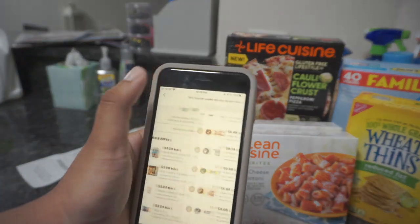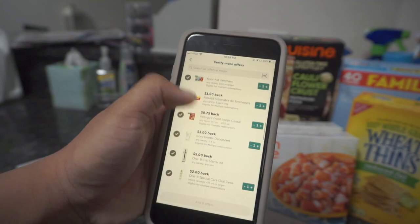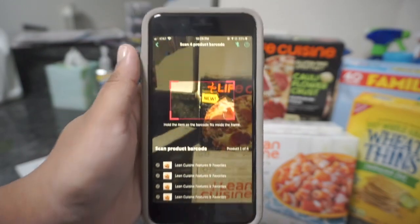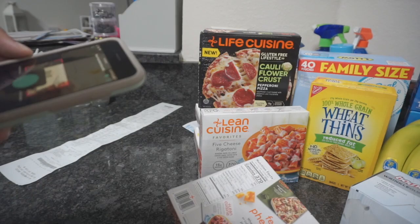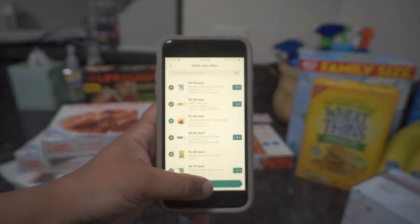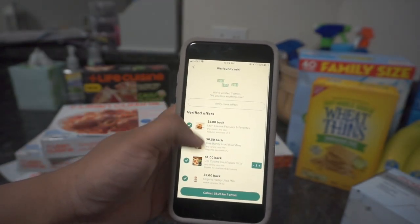If it doesn't verify a certain offer, you just go to verify more offers, scroll down to the offers that you saved, and right here's my Lean Cuisine one. It'll ask me to scan the barcodes to verify I actually bought it. There it goes. It verified that offer, so I'll get that extra $1 back. These are all the offers I'm going to get back.